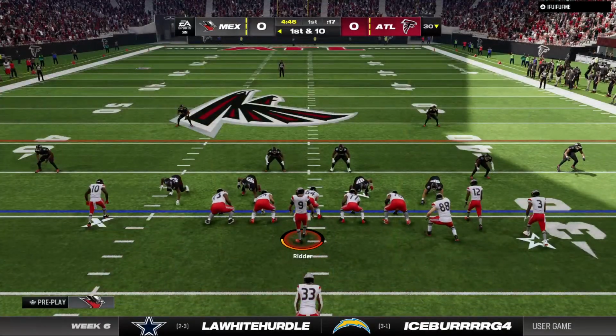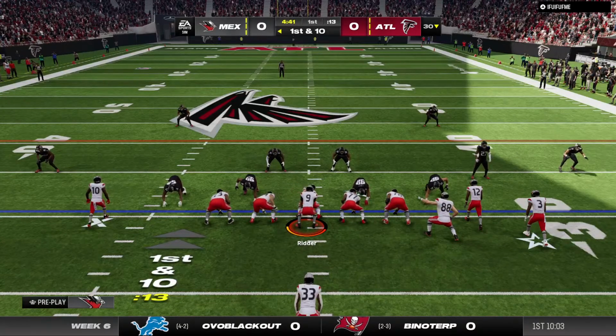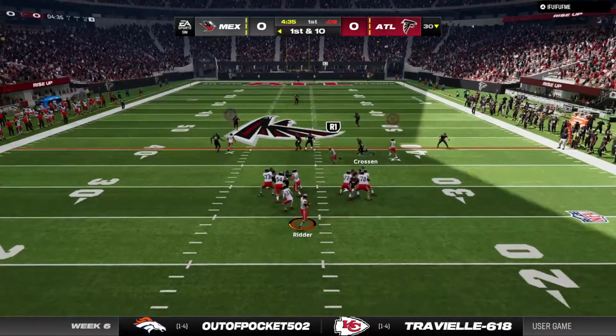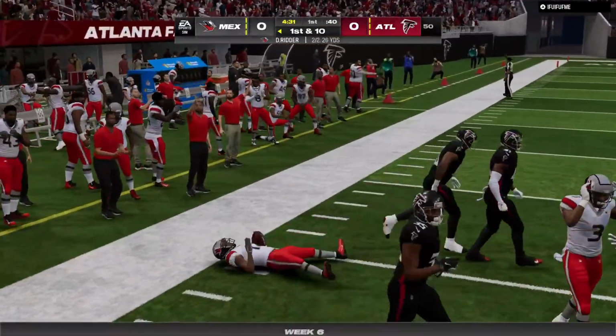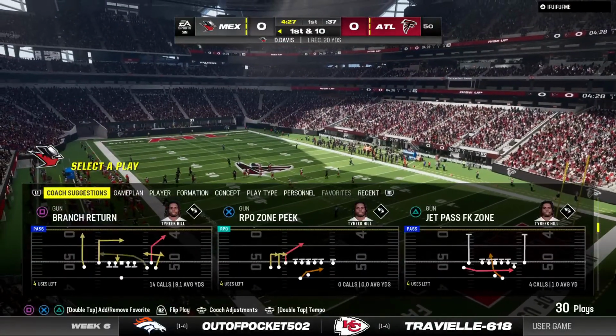So 1st and 10 now from the 30. Looking to throw it here. Ritter. This one caught by Davis. And he'll be taken down, but not before they reach the 50. That one good for 20 on the catch and run.